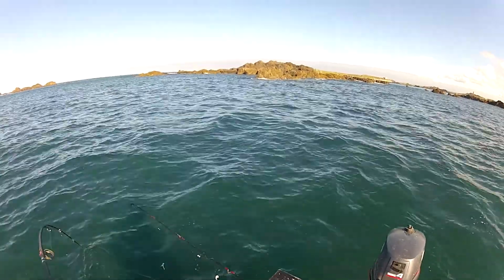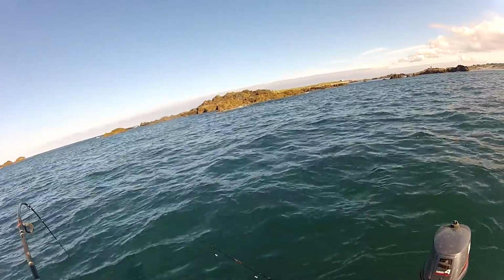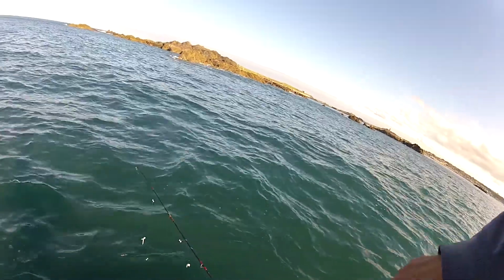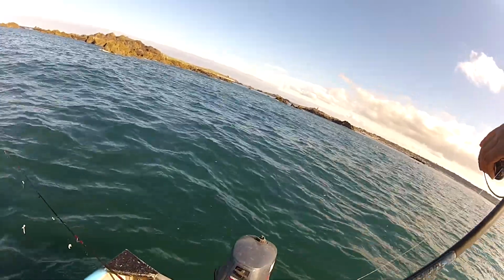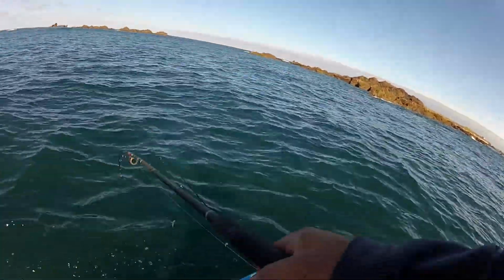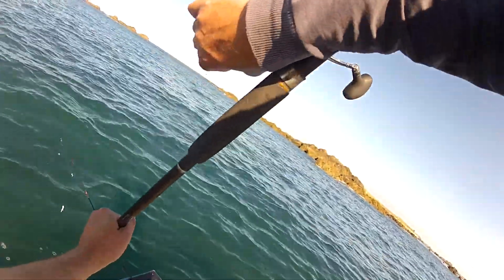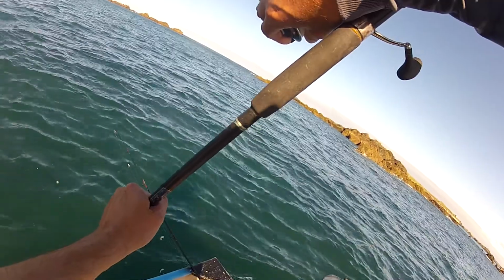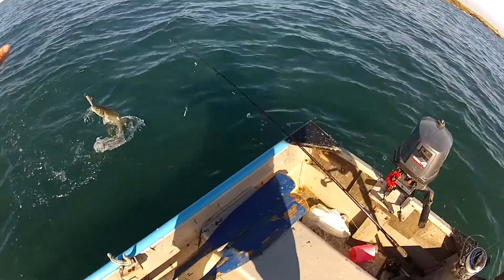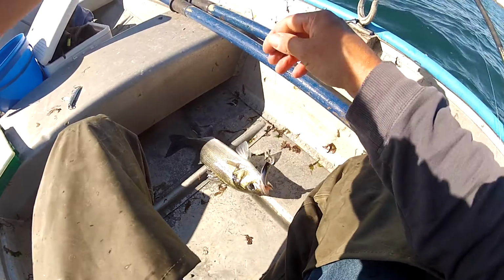Yeah, we're not getting this out. Gonna lose the lure and the fish will probably die if it's still got the lure in it. Stuck to the seabed. Whoa, we got it out. We actually got it out. And it's a bass. That was close.